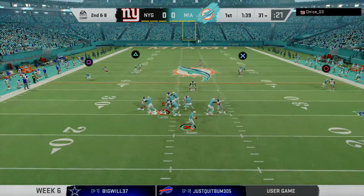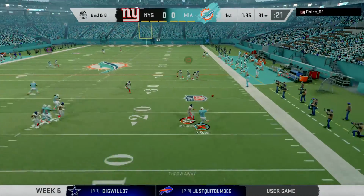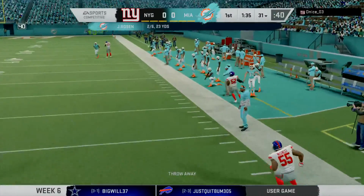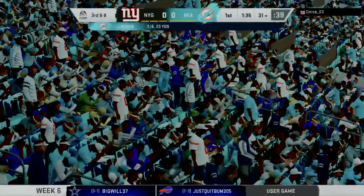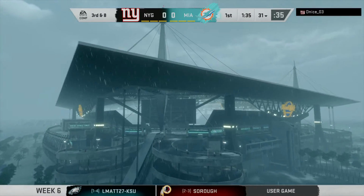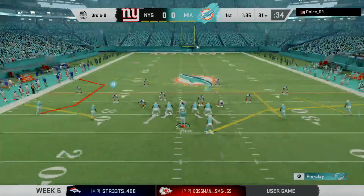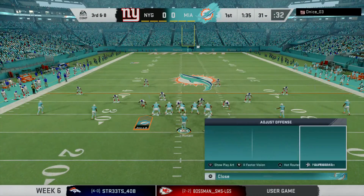From the 31, Rosen. Flushed out right. And seeing nowhere to throw, he chucks this one away from harm. Incomplete. Now it's 3rd down. Brings up 3rd down and 8 yards. 7th play of the drive, forthcoming on 3rd and 8.